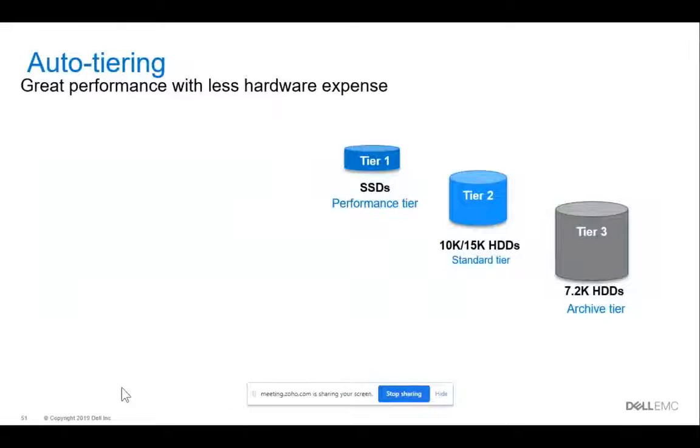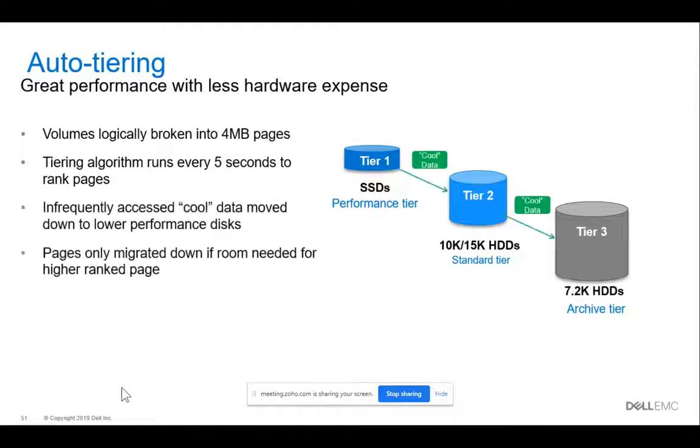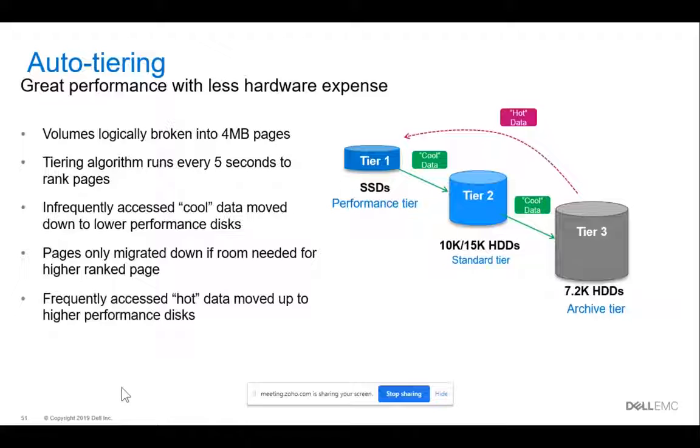So this is an example of how the rate tiering works, especially on the AMC series. Depending on how active the data is, you'll find that most of the cool data is tiered to the low performance drives, while the hot data that is very active is moved to a higher tier, which is tier one, the more performance tier drives, where normally we use the SSD drives. That is so as to reduce the latency of accessing data.